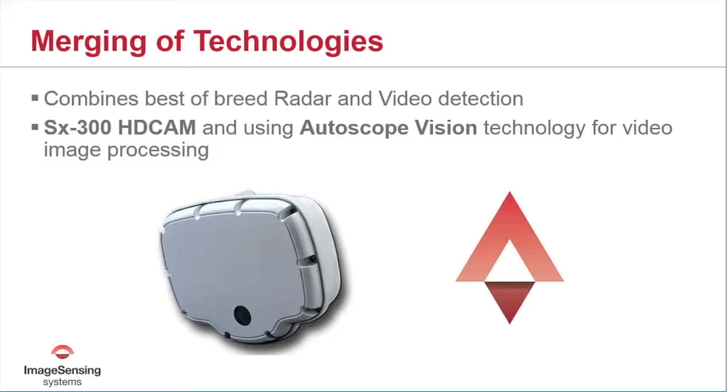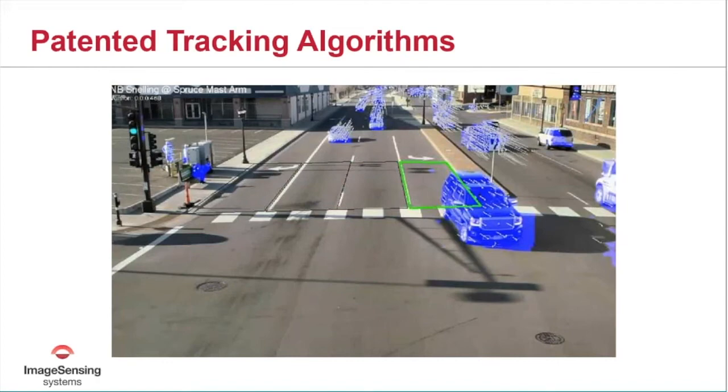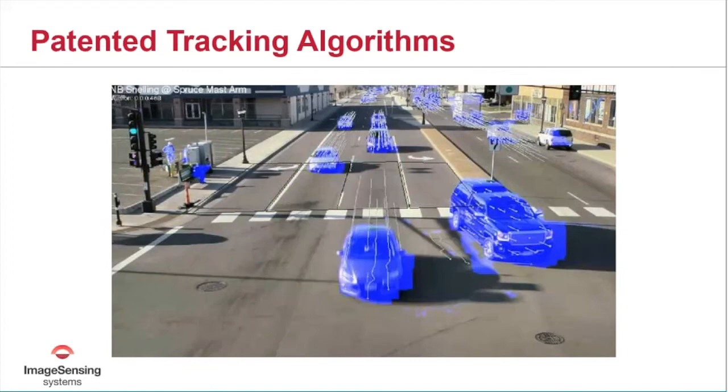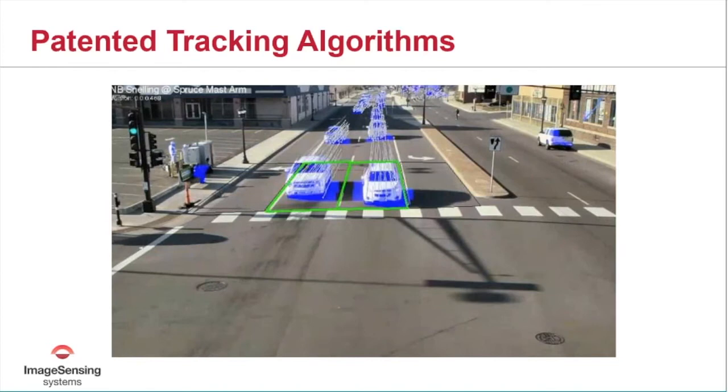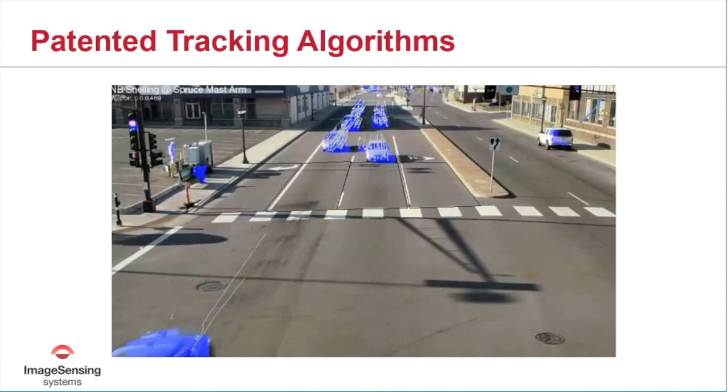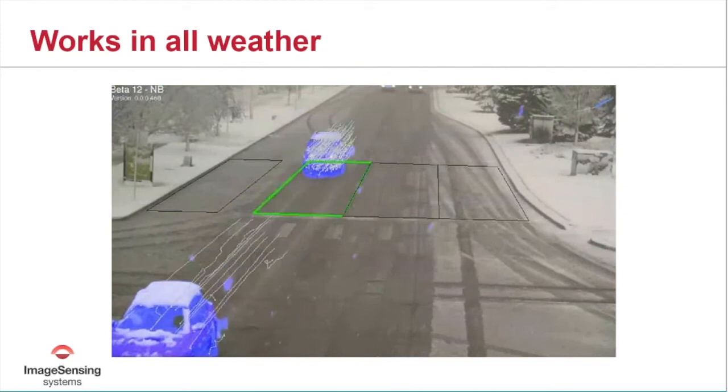So for the video, we use our patented tracking algorithms to track vehicles across the screen. We're incorporating these particular algorithms and customizing them specifically for use with the SX300 HD camera so that we can optimize our detection capability under all conditions that are out there. We've been testing these algorithms for many years under all sorts of different conditions, and we're able to detect under all of them.